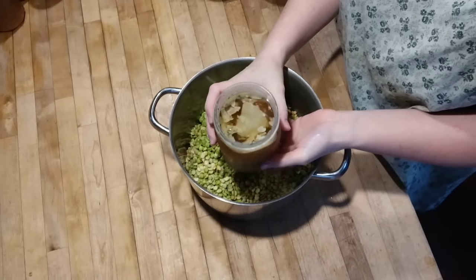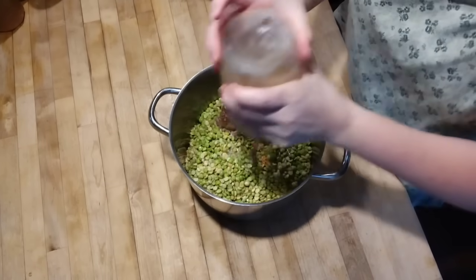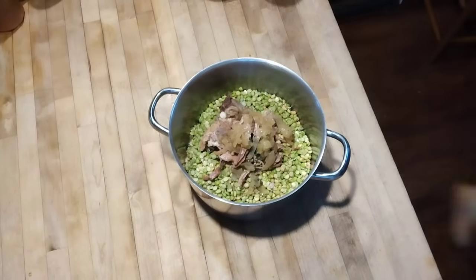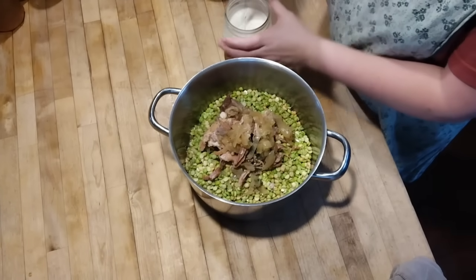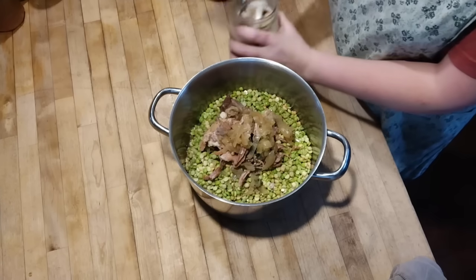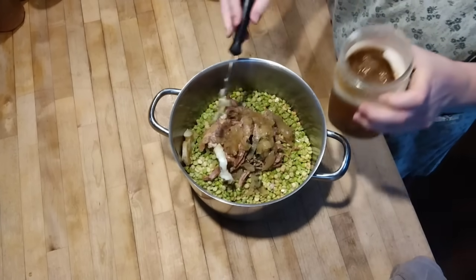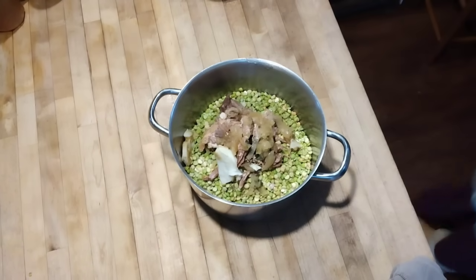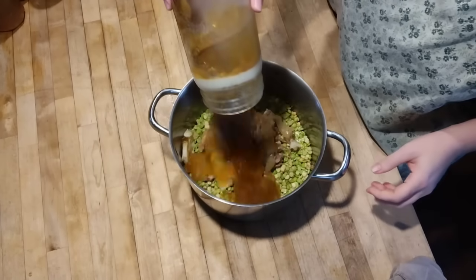So here is one of the quarts of that soup base. Remember, this has all of the flavoring that this pot of soup is going to need. It has the onion and the garlic and the parsley and the salt. And then what I'll do to add to it, here is a quart of leftover pork roast drippings from earlier in the week. This has all of the fat and flavor from that roast, as well as all of the seasonings that I had put on the roast. And so that, in addition to the soup base, will be more than enough flavor for the soup. So I don't have to really add anything else.